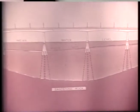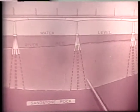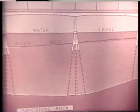The Captain Cook Bridge has an overall length of 1,662 feet and is made up of seven spans ranging in length from 185 feet to 250 feet. The six piers carrying the spans are supported on piles driven through the riverbed and the underlying sand and mud down to the solid sandstone at depths from 60 feet to 220 feet below water level.